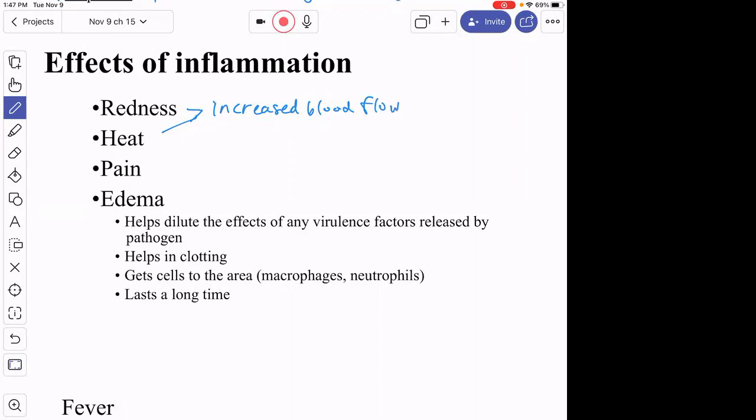The pain that we feel, those inflammatory mediators actually will stimulate nerve endings. So nerve endings stimulated. Okay, and edema, what good does that do? Well, it helps dilute the effect of any virulence factors released by the pathogen. So if you got a pathogen that's secreting a toxin, for example, or an extracellular enzyme, if you try to dilute that out a little bit, that's going to be helpful to us.